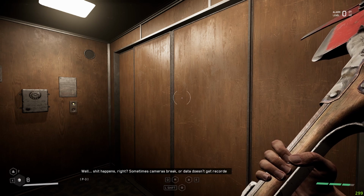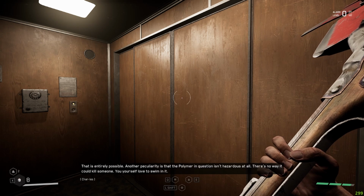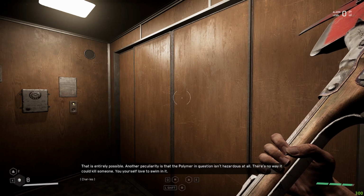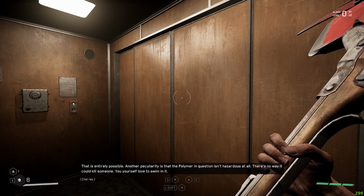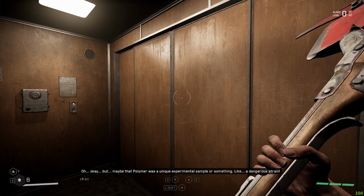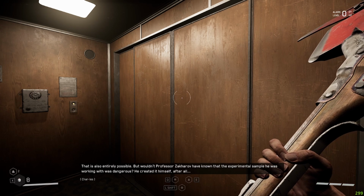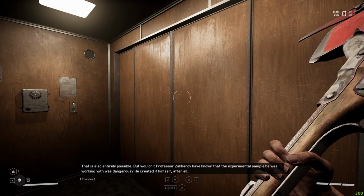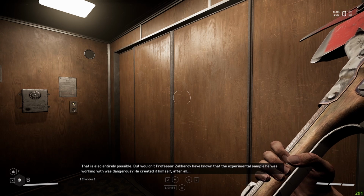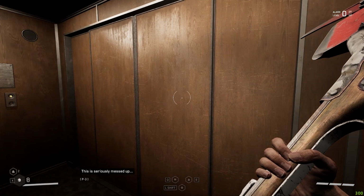Due to a bizarre concatenation of circumstances, no footage of this fateful moment was ever recovered, even though the labs are always monitored. Well, shit happens, right? Sometimes cameras break, or data doesn't get recorded. That is entirely possible. Another peculiarity is that the polymer in question isn't hazardous at all. There's no way it could kill someone. You yourself love to swim in it. Oh, okay. But maybe that polymer was a unique experimental sample or something. Like, a dangerous strain. That is also entirely possible. But wouldn't Professor Zaharov have known that the experimental sample he was working with was dangerous? He created it himself, after all. Along with Dr. Sechenov. This is seriously messed up.